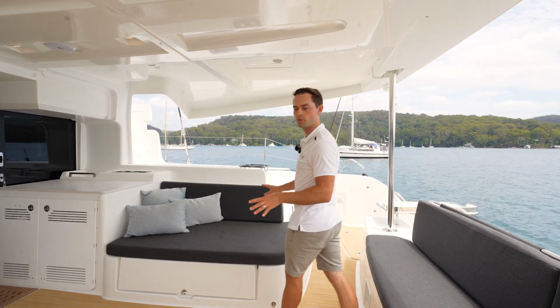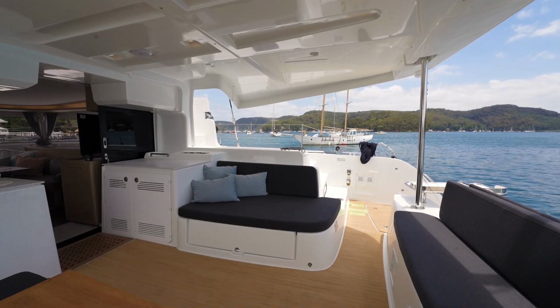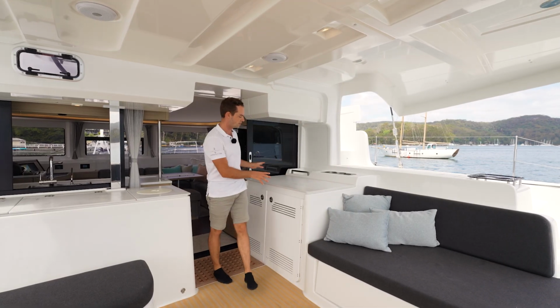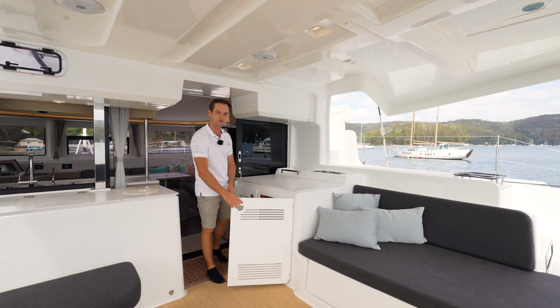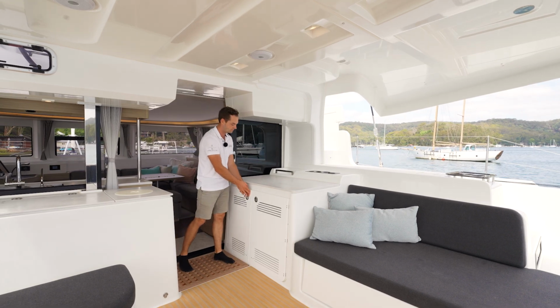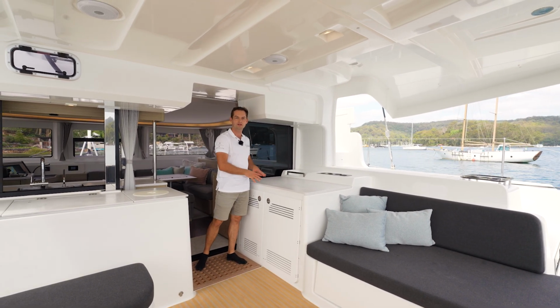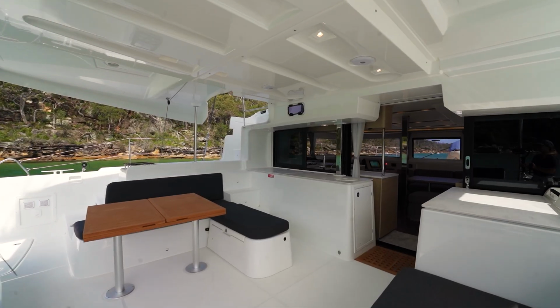On starboard side of the cockpit just here, we have a lovely sunbed, great relaxing area and plenty of storage underneath. Forward off this lounge, we have the wet bar here, external wet bar for the cockpit. There is a fridge in here, 80-litre fridge, which you can select, and you can also do an ice maker in here. It's not installed on this vessel, but an ice maker is a great spot in there. And then on here, you can do a sink as well. So this can be a real cockpit servery, if you like, or a bar, depending on your preference.